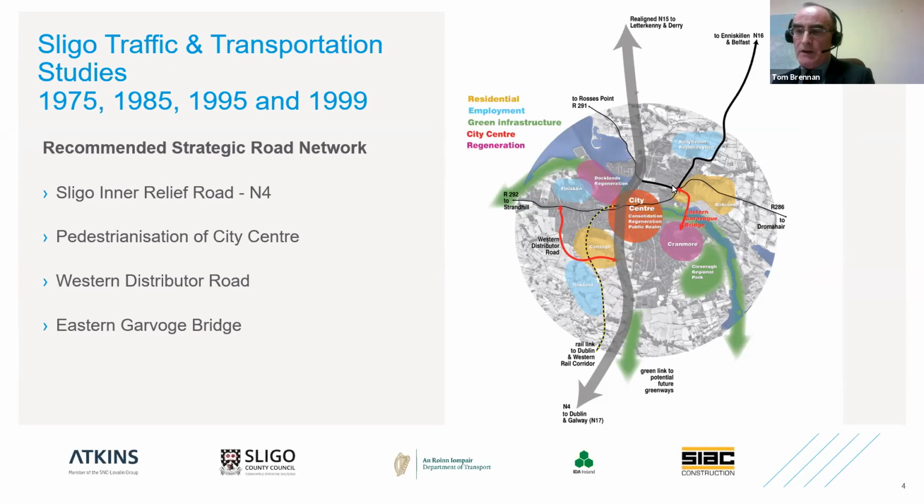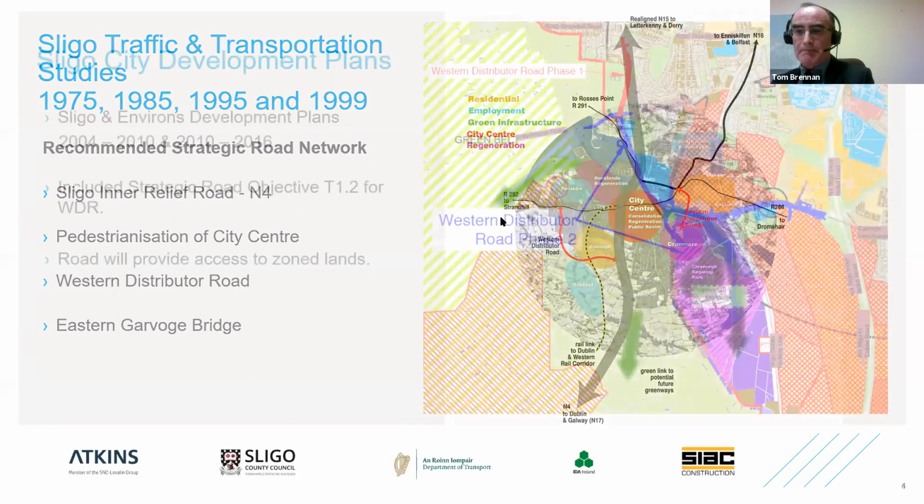On the eastern side of the city, the Eastern Garavogue Bridge was proposed to link the northeast of the city with the southeast, and we expect this project to be delivered in the next few years. It's at an advanced stage of development. And on the west, we had the Sligo Western Distributor Road linking the N4 Caltra interchange to the Strandhill Road, and this will allow the southwest part of the city to develop, including business-zoned lands at Oakfield. So it's part of an ongoing process.